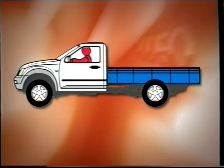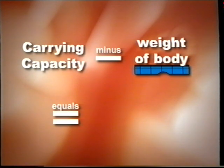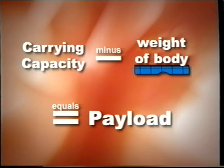When it comes to a tray body vehicle, the weight of the tray body has to be deducted from the carrying capacity to determine what is the payload. And don't forget that the weight of any accessories that are added to the vehicle will reduce the payload. Confused? Don't be. Look, it's simple.